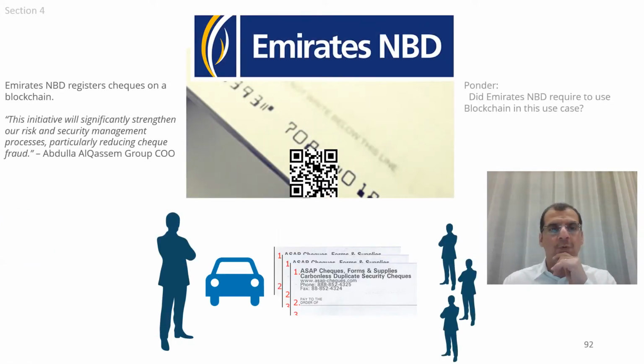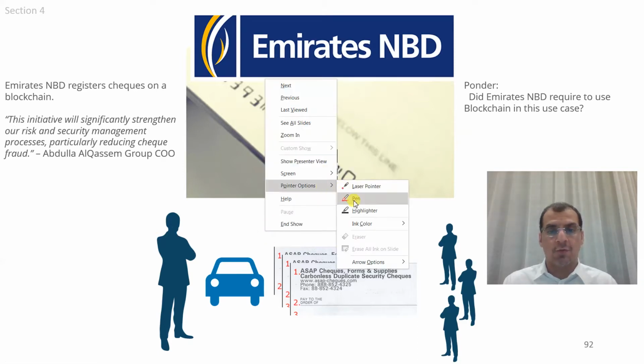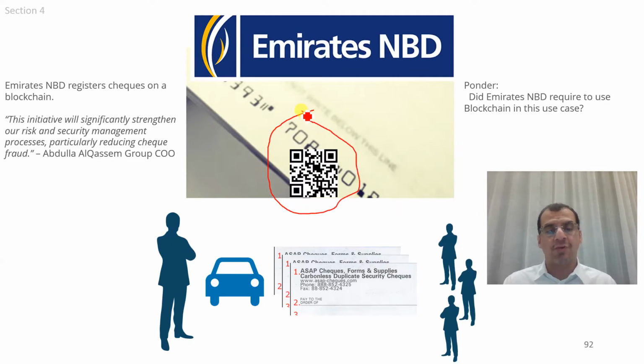So what happened here is Emirates NBD deployed a blockchain project on their check system. This was done back in 2018. For every check issued in a checkbook to their business clients, their corporate customers, whenever they order a checkbook, every single check has a QR code physically printed on it. And here's the advantage this presents for the bank and why they did that.